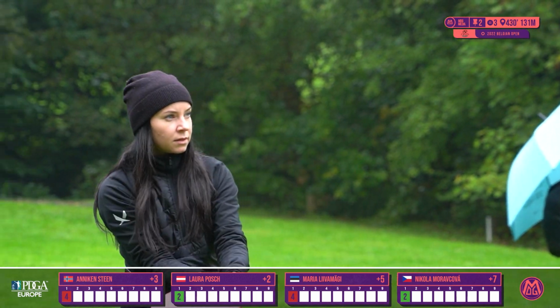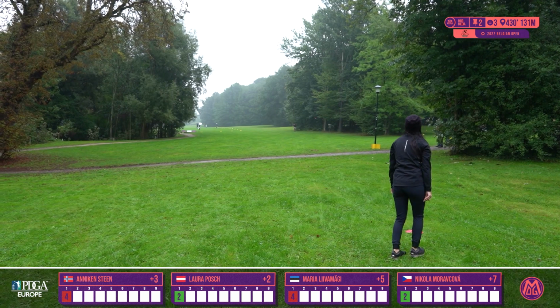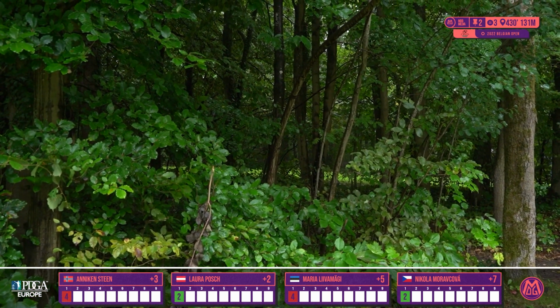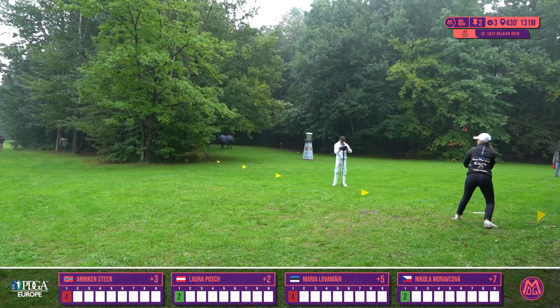But we can see from hole 1 that Anniken had a bogey, Laura and Nikola had birdies, and Maria also had a bogey. Ooh, giving that a run. Really nice forehand approach. Was pretty close, but she's going to have a little bit of work to do coming back after that. Hopefully she's not too obstructed anyway.